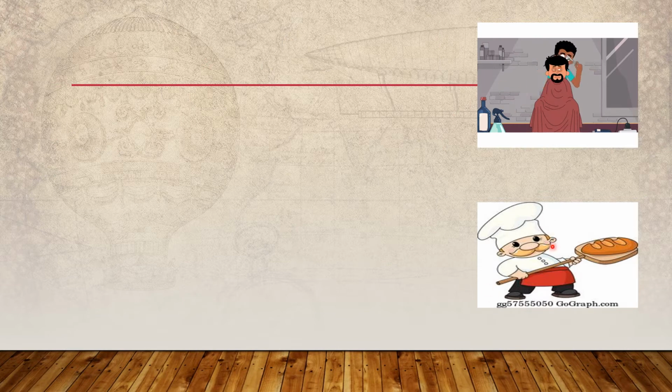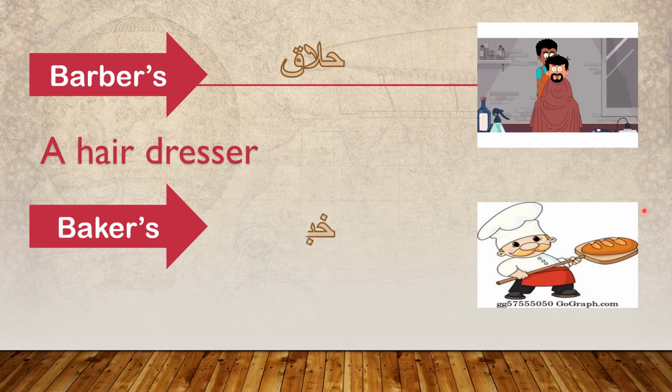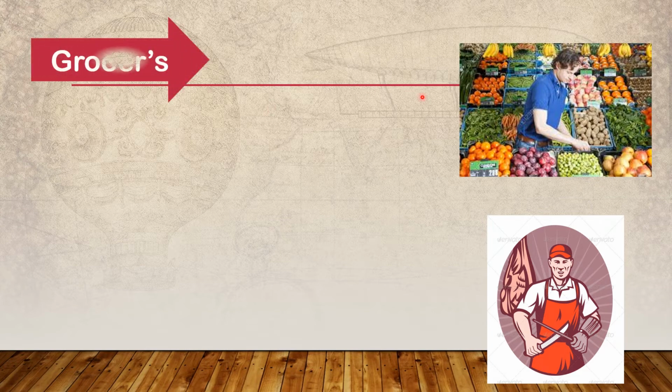Let's think about these two pictures. Look at picture 1. He is a barber. Excellent. Barbers means حلاق. Barbers, a hairdresser. Look. And picture 2, he's a baker's. Bakers means خباز, a person who is baking and selling bread and cakes. Clear? Look at picture 1. Who's this? Excellent, he is a grocer's.